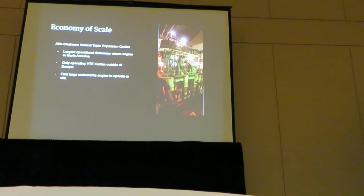Our engine, in this case, is exactly where it was installed in 1913. It has not been able to be moved. It could not be moved due to its scale. It is also at this point the largest operating stationary steam engine in North America, the only operating plane with triple expansion Corliss outside of Europe, and it was the first of all the waterworks engines here to be operating in preservation exactly where they were built in the Wayne Station.